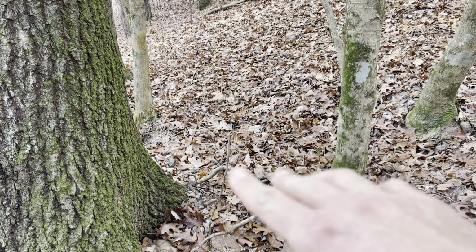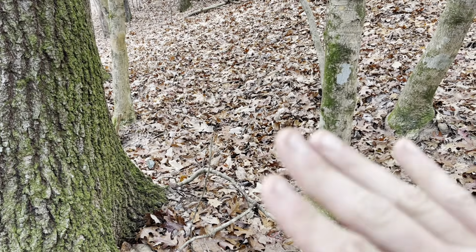All I need for my shelter is just a big enough spot for me to lay down. That's it. I don't need anything else.